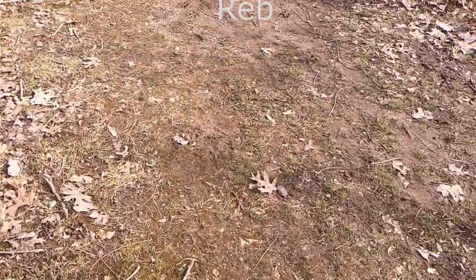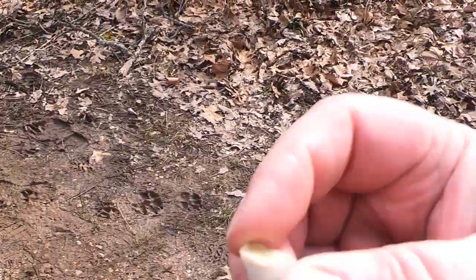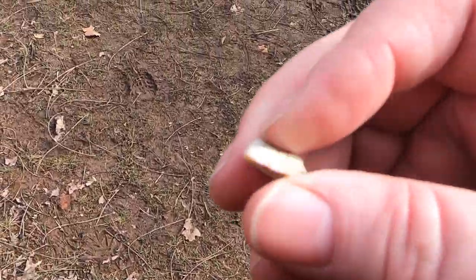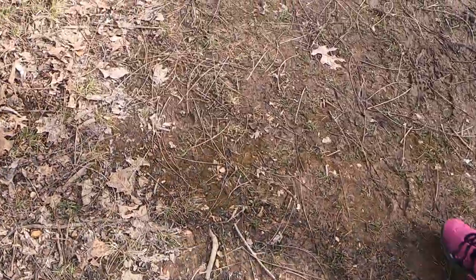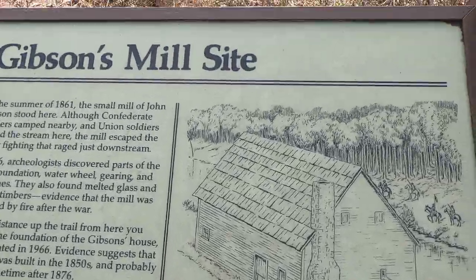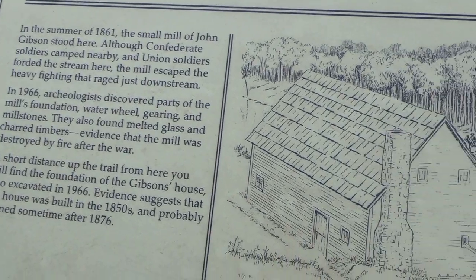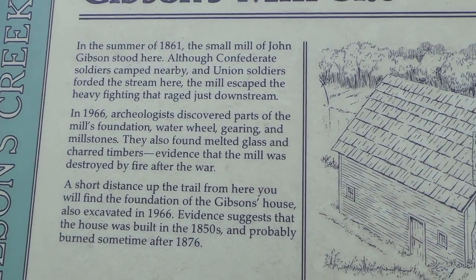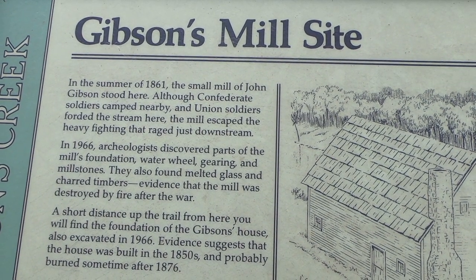So where's the mill? Oh, you got another piece. Look at there. It's cool. All right, so here's Gibson's mill site. Right there. Of course, it's gone. Right there, you can pause it now and read that.